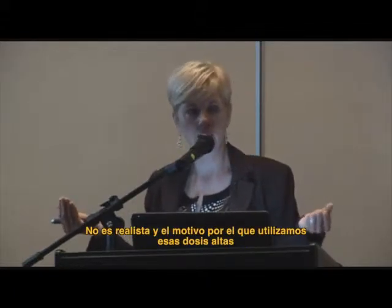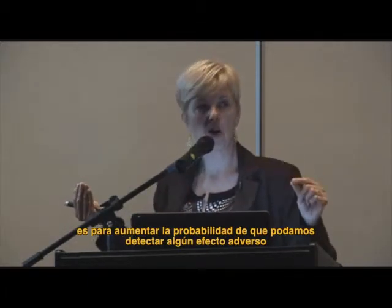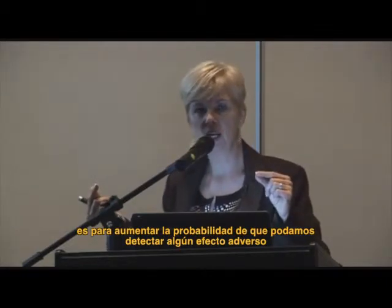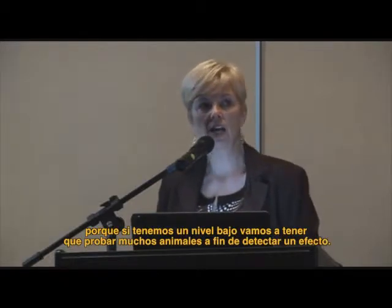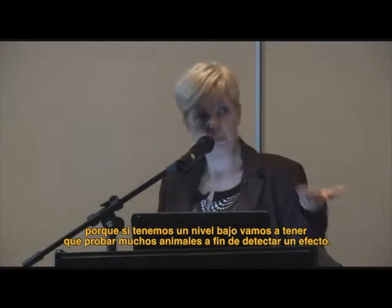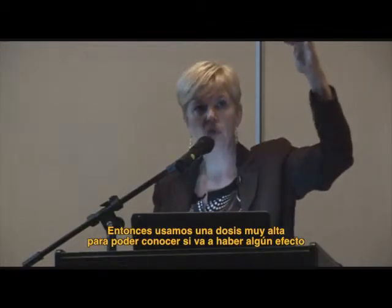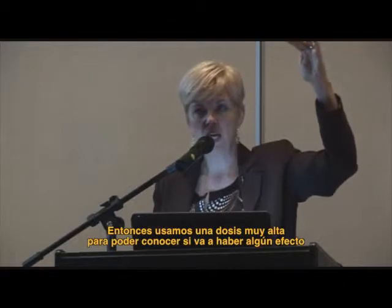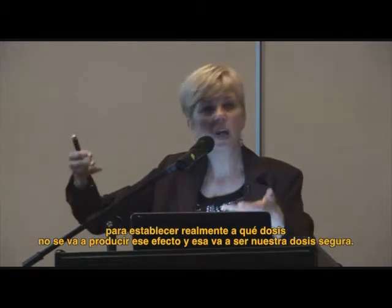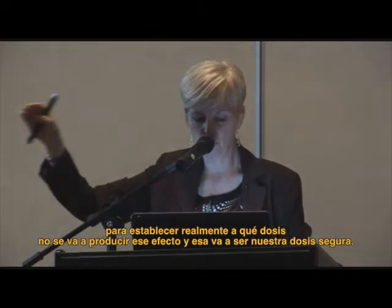It is not realistic. The reason that we use those high doses is to increase the probability that we are going to be able to detect any adverse effect. Because if you have it at just a low level, you're going to have to test so many animals in order to detect an effect. So we have it very high to understand, is there going to be any effect? Then we use mid and lower levels to really establish, okay, at what dose is that effect not going to happen? And that's going to be our safe dose.